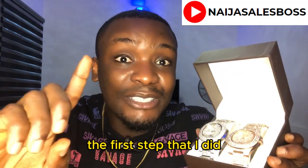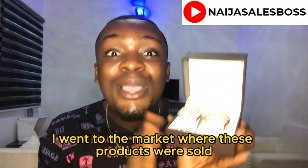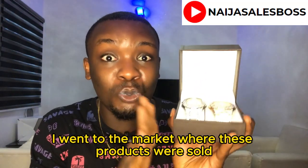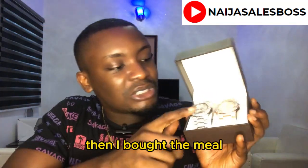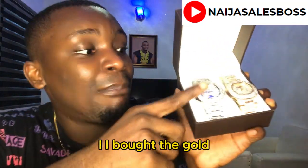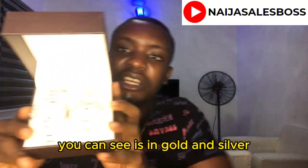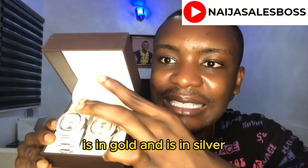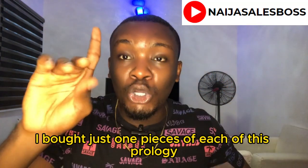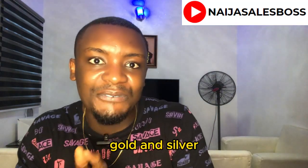The first step that I took was that, number one, I went to the market where this product was sold at wholesale price. I went to the market. Then I bought the gold and the silver. You can see it is in gold and silver. I don't know if you can see it clearly. I bought just one piece of each of these products, the gold and the silver.